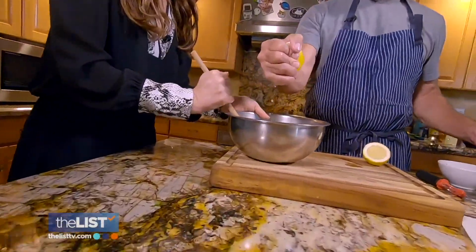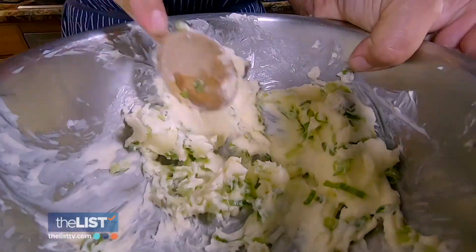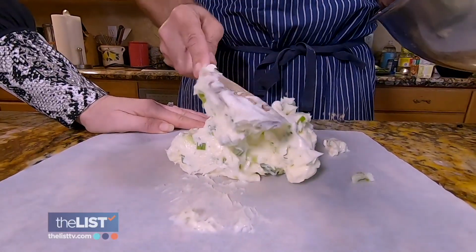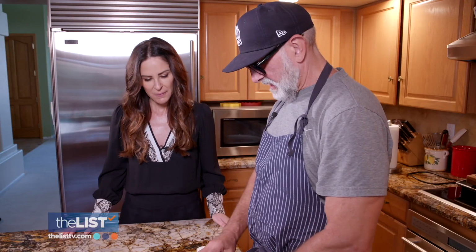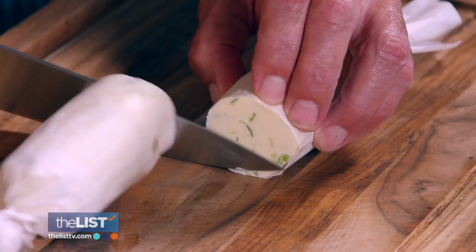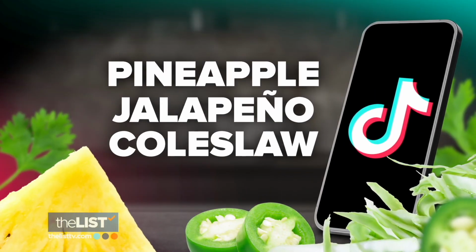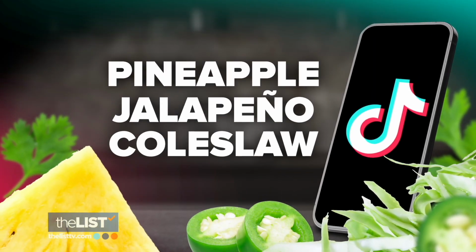Yes. Put a stick of butter in a bowl, mix in the juice from 2 lemons and some chopped scallions. Place the butter on parchment paper and form a roll. And just take this guy, roll him up, twist the 2 ends, and then just throw that in your freezer. How long does this keep in your freezer? 6 months. Wrap things up with a pineapple jalapeno coleslaw.